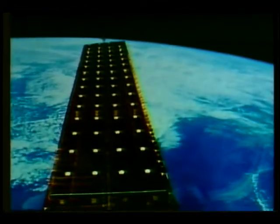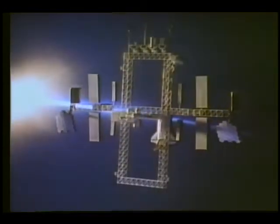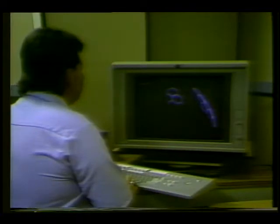Another problem created by the large size of the panels is atmospheric drag. Even though space station will orbit at about 250 miles, there are enough atoms of air at that altitude to impact on the panels and cause the station to slow down ever so slightly. So the station must be periodically boosted back into its original orbit. NASA is designing a system with a smaller area to reduce atmospheric drag.